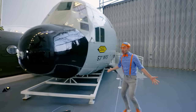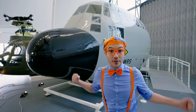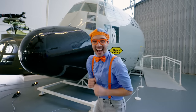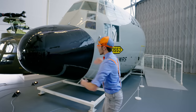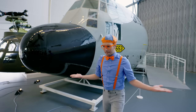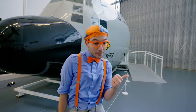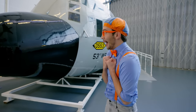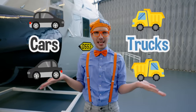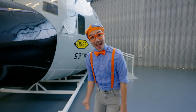Whoa, look at it. It has a really big nose. Oh, yeah. That's what the front of a jet or plane is called, the nose. Yeah, and this one has a really big nose. Look, it's the color black. Hercules planes are so cool because they're so big. They're so big that they can even transport and carry people and vehicles. Whoa, that's really big. This plane can carry cars and trucks. What? Wow, these jets are so cool. We should keep exploring. Come on.